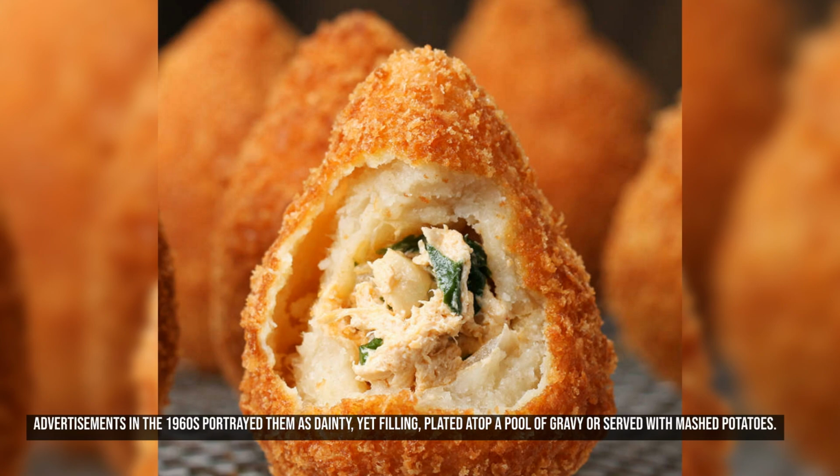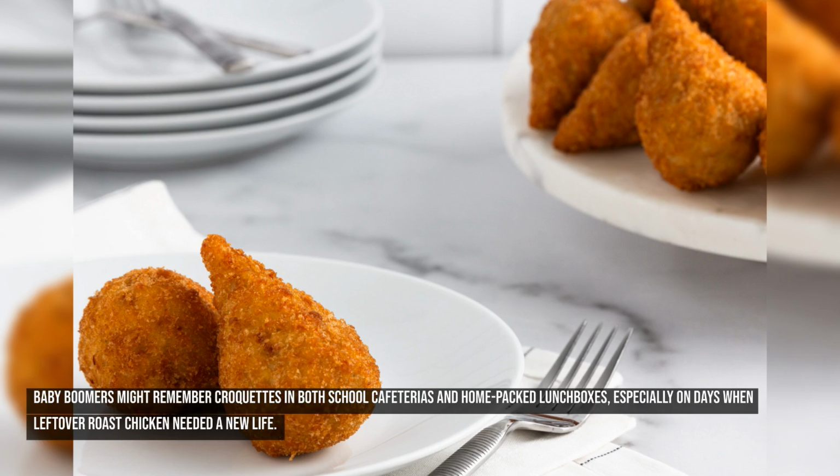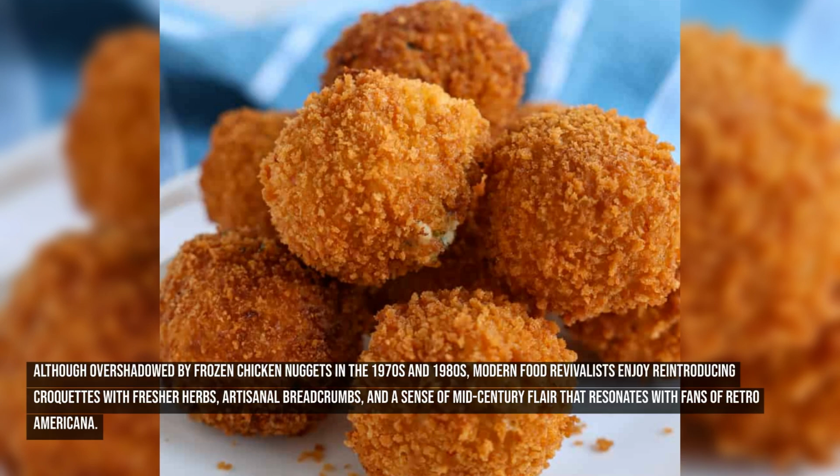Advertisements in the 1960s portrayed them as dainty yet filling, plated atop a pool of gravy or served with mashed potatoes. Baby boomers might remember croquettes in both school cafeterias and home-packed lunchboxes, especially on days when leftover roast chicken needed a new life. Although overshadowed by frozen chicken nuggets in the 1970s and 1980s, modern food revivalists enjoy reintroducing croquettes with fresher herbs, artisanal breadcrumbs, and a sense of mid-century flair that resonates with fans of retro Americana.